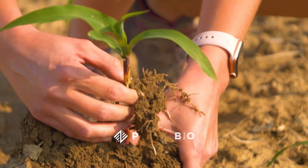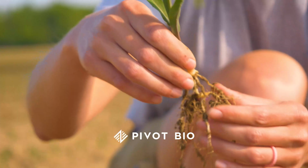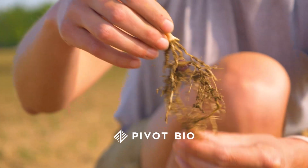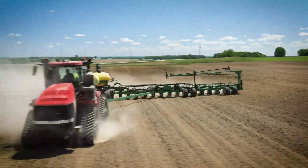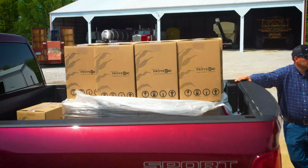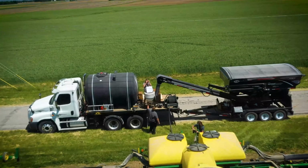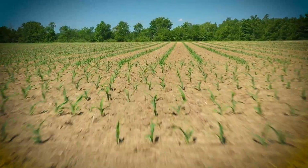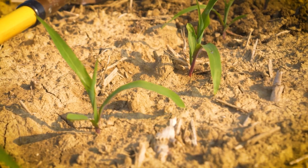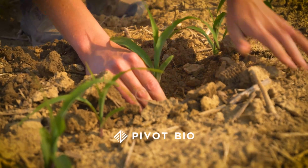We've really been fine-tuning our in-furrow program over the past couple of years and running some products that are really making a difference with this early season root growth. So we love our Pivot Bio, using that product number one, and then we're adding some things to not only feed that Pivot Bio, but feed the corn plant as well. So some sugar sources, a carbon source, just trying to get these little plants off to the best start we can get them.